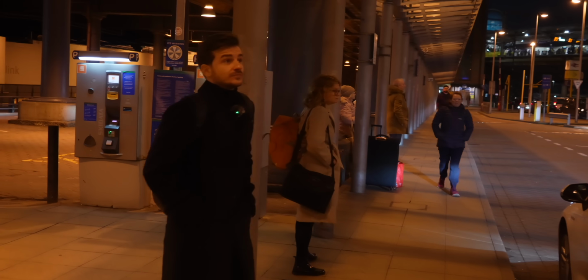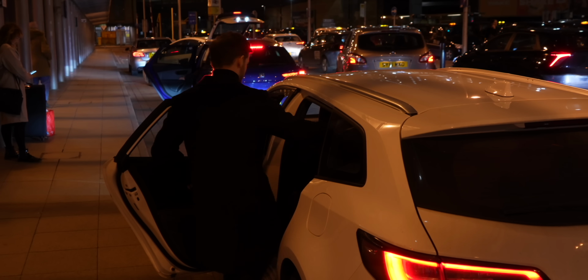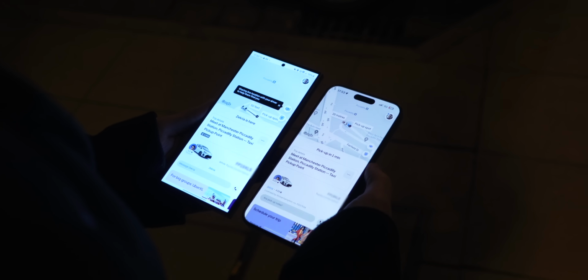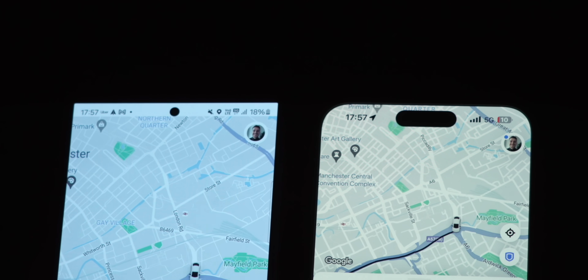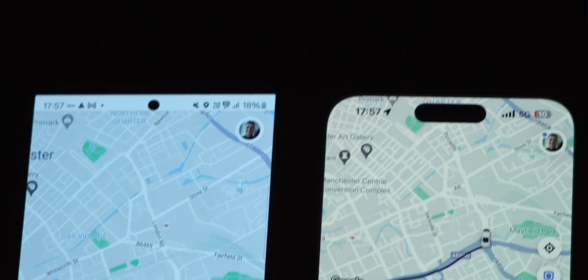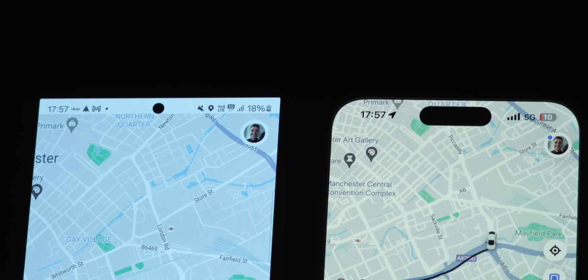We still had to get back to the office, so we exited the train station and got ourselves an Uber. The Uber trip was another 20-minute journey, and what I've noticed during it was that the Samsung started dropping percentages pretty quickly, to the point where the 9% difference became smaller and smaller.